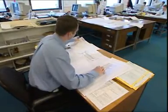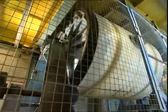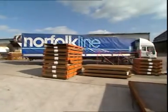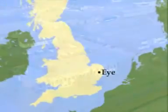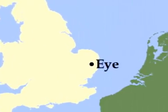Permastore operates from the United Kingdom, where all design, glass-fused to steel production, fabrication and shipping is carried out at our 13-acre facility at Eye in Suffolk, producing in excess of 800 glass fused to steel sheets per day.